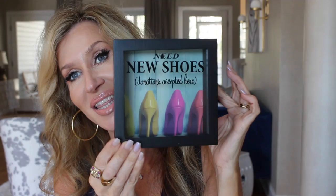Okay, so then she sent me this and I wanted to really show you this. I think it's so cool and I'm going to put it either over here or over there, I'm not sure, but it is a bank and it says need new shoes, donations accepted here. And see how it's a real little bank? I think that is so cool, I love it. I love just different little things like this.